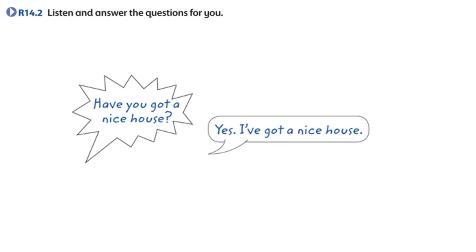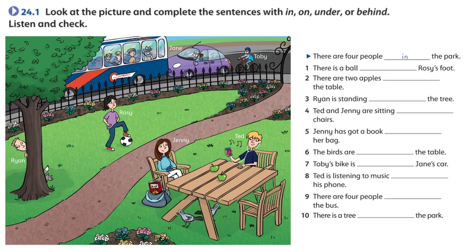Unit 24. 24.1. Listen and check. There are 4 people in the park. 1. There is a ball under Rosie's foot. 2. There are 2 apples on the table. 3. Ryan is standing behind the tree. 4. Ted and Jenny are sitting on chairs.